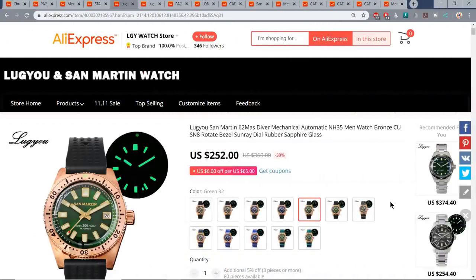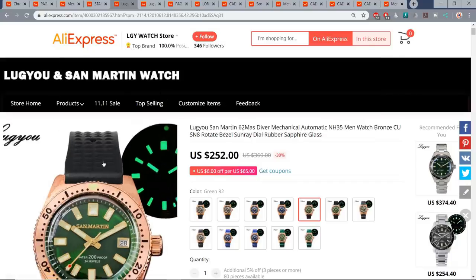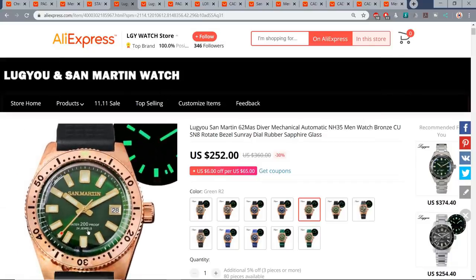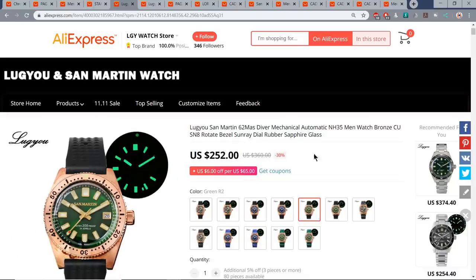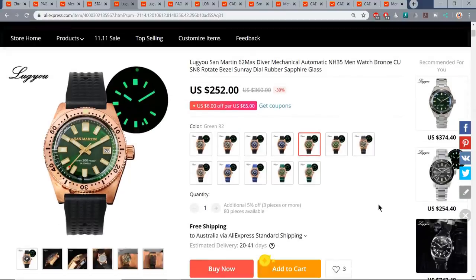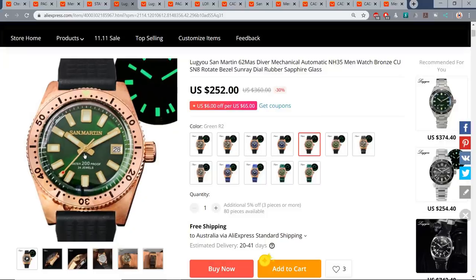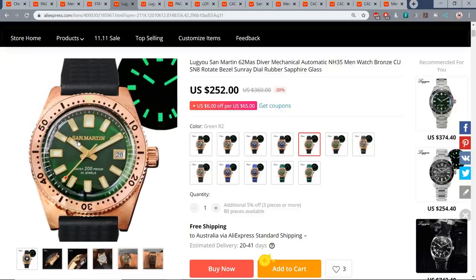At number 4 on today's top 10 list, from the LGY watch store where I've got two of my San Martins in the past, it's the first bit of bronze on the channel on the AliExpress. $252. Now, I think that is a great price for the set of specs available. There aren't an awful lot of bronze watches for less than $300 US, certainly not featuring domed sapphire crystal, a decent bunch of lume, Seiko NH35 hacking and hand winding auto, and a fantastic tropic strap.